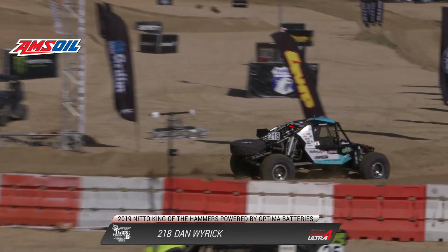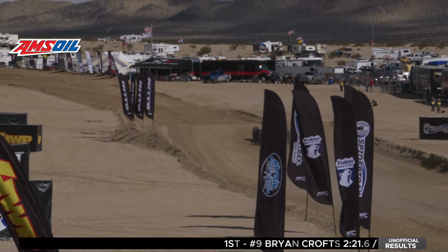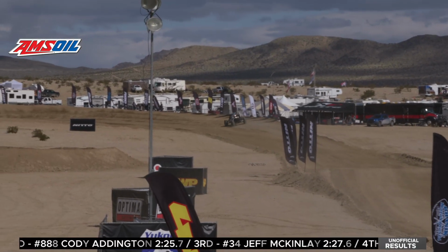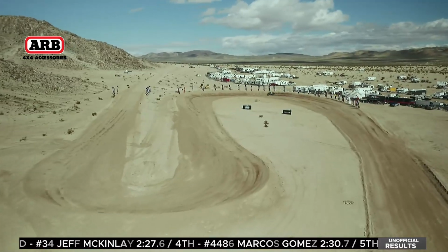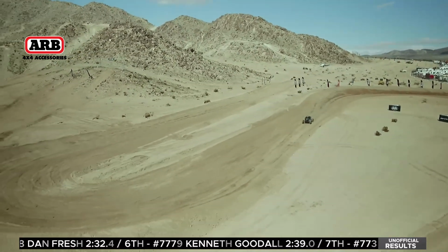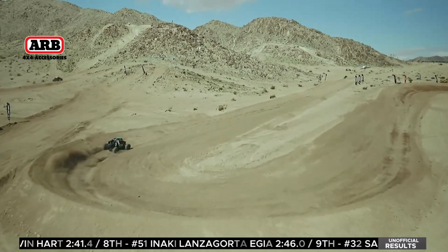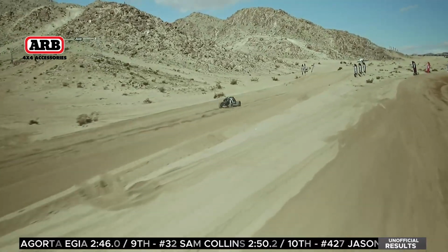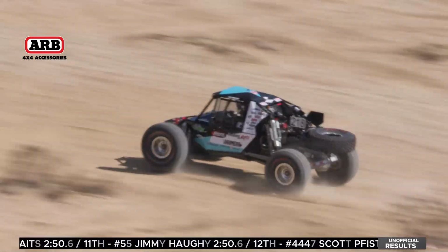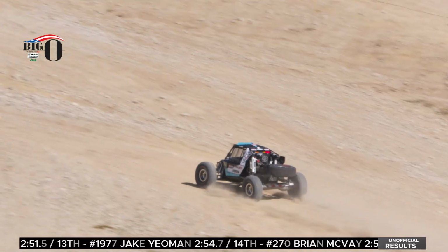Dan Wyrick leaves the line. Another very distinctive looking vehicle. So many heavy hitters in this class. Definitely interesting to see the difference between all the IFS cars. Some go for that front engine like Brian Crofts has, the engine up front, just pushed back as far as he can. Some committed to that rear engine. Rear engine gets the driver further forward, but you put a lot of weight into the back of that car. In those desert sections you can see how light the front end of those cars are.